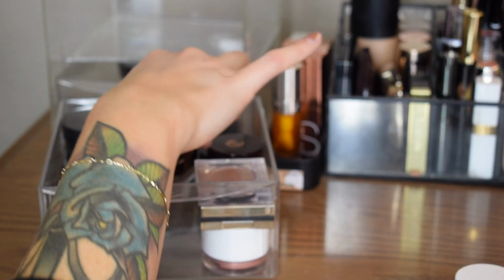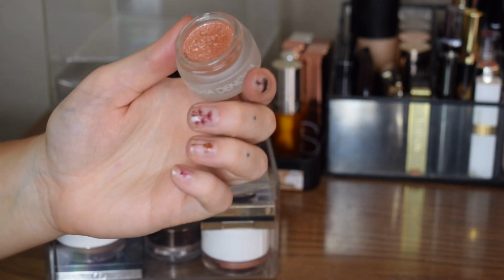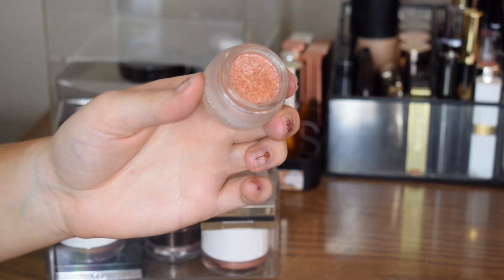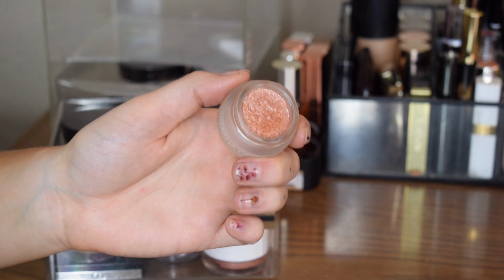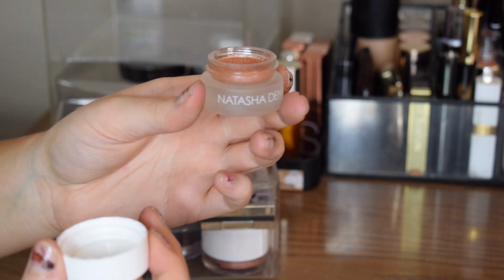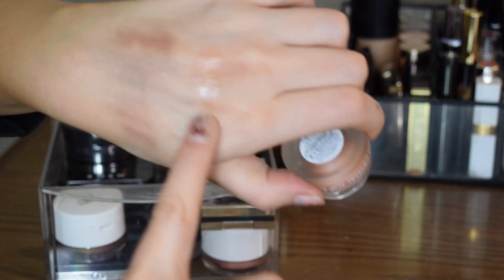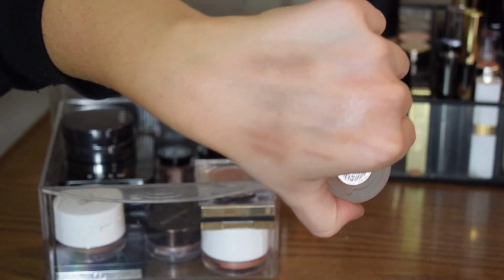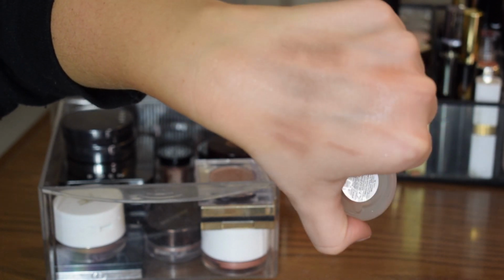So obviously keeping them, putting an Hourglass in here, and then I have my beloved discontinued Natasha Denona Chroma Crystal top coat in the shade Peach. Look how beautiful that is. This is also something I'm keeping around and using because I do want to dupe it and figure out what I can recommend or replace this with once it does go bad, or if I somehow, by a miracle, use this up. But I'm just gonna swatch it because it's so pretty. Look at that. It's so wet looking, and the only way I could describe it is divine. It's such a divine piece of makeup. The packaging is glass and really beautiful, and I just love it so much.